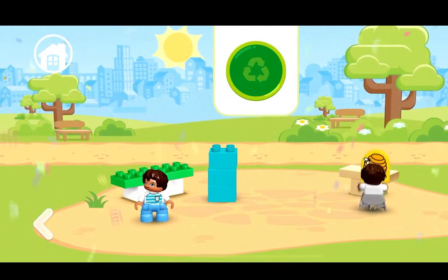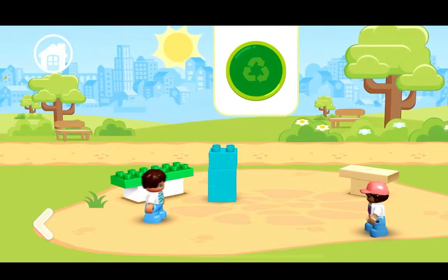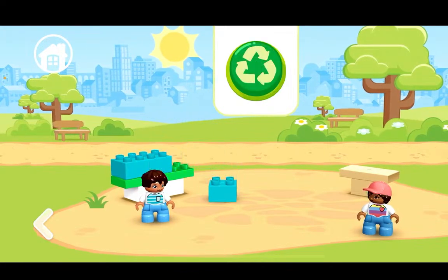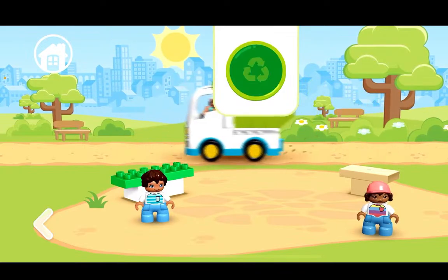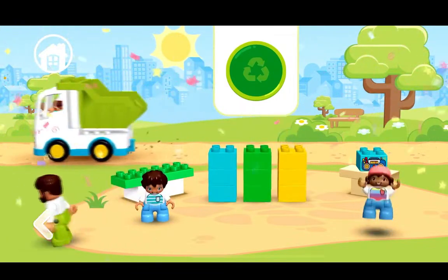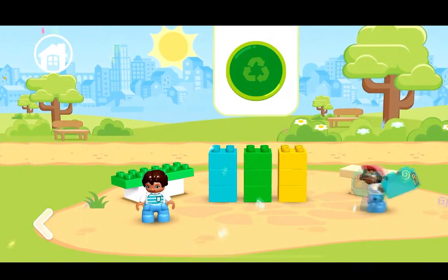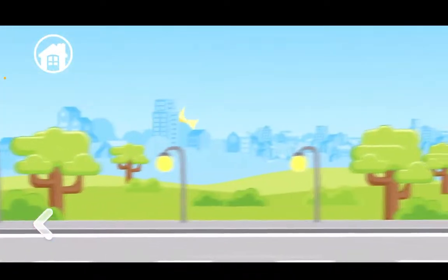What, this is the house of the bees. And take the blue one. 1, 2, 3. Yeah! And the gift is a radio. Let's see what's next.